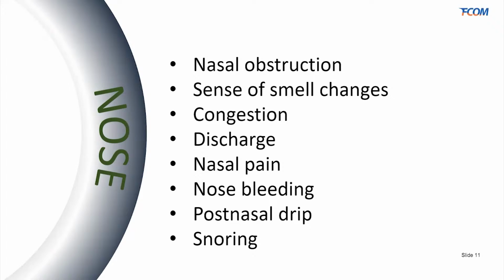How long have you had it? And where in the nose? Is it the dorsum of the nose and the tip of the nose? Where is the pain? For nose bleeding, you can ask the questions: is it in one nose, one side of the nose, or is it both sides of the nose?